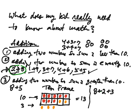So this is kind of what we're doing. In other words, we had 8 plus 5, but we're thinking of it as 8 plus 2 plus 3. And I split up 5 into 2 plus 3 and not 1 plus 4, because I want to get to that 10. And this is a skill that I see as a really important one.